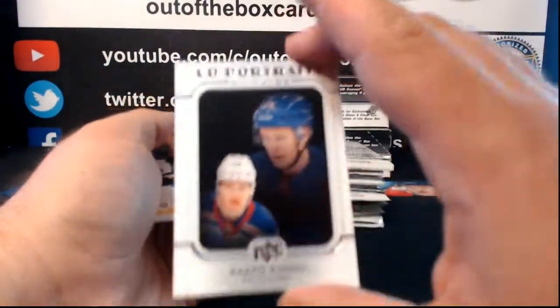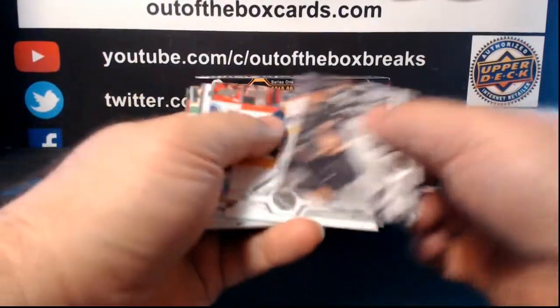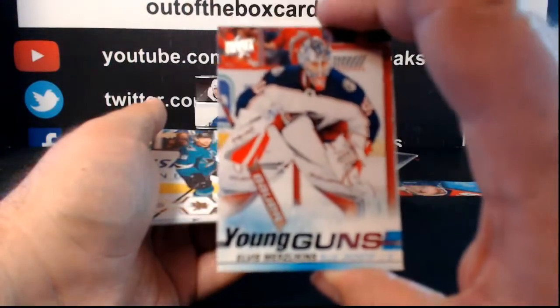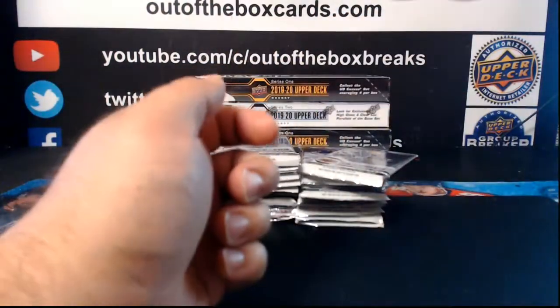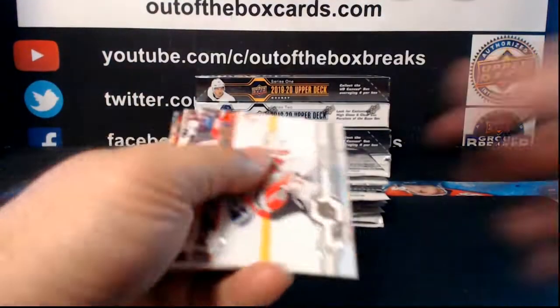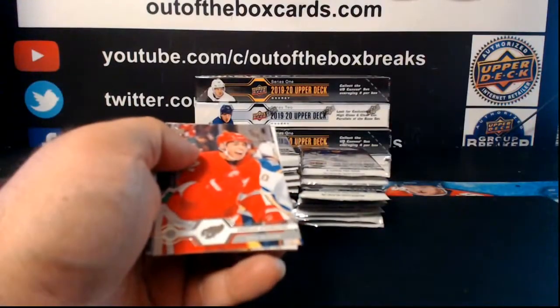Kaapo Kakko rookie portrait for the Rangers. Elvis Merzlikins, young gun for the Blue Jackets. Marquee Rookie Retro for Vegas, Nicolas Hague.